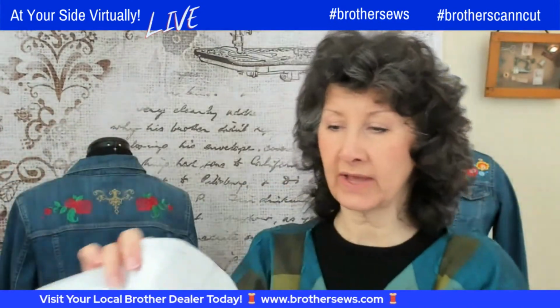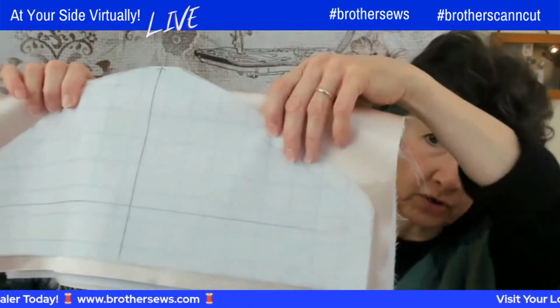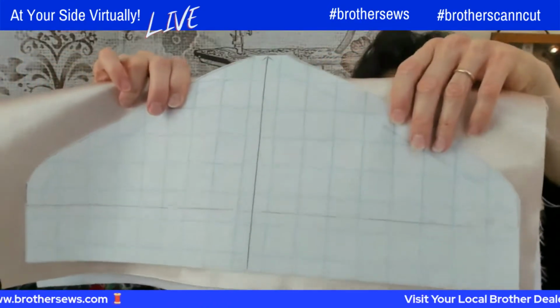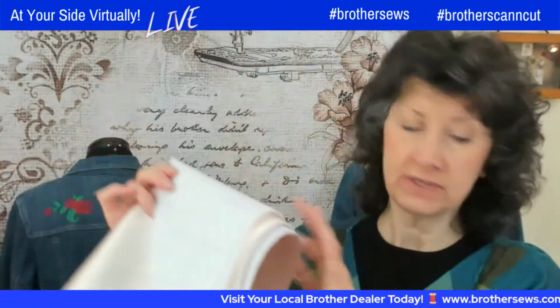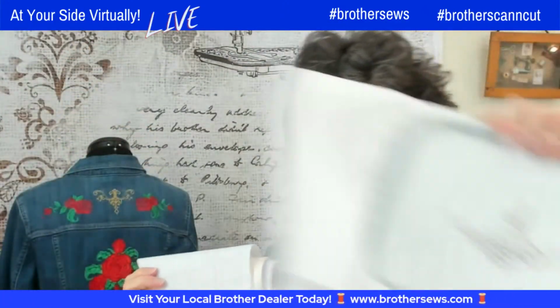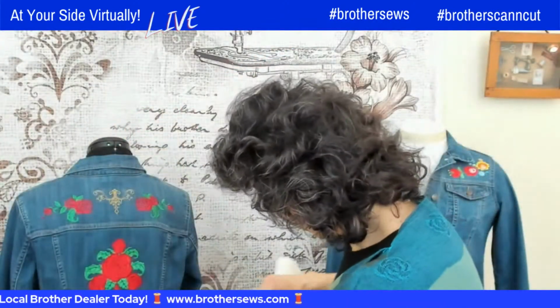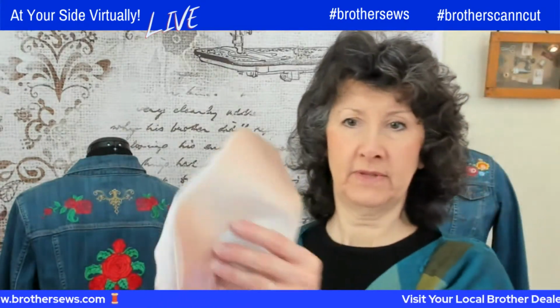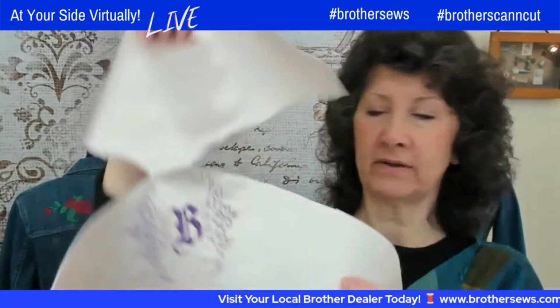My rectangle, I usually cut just a little bit oversized with a little bit of margin at the edges. And then I'm going to line up the center of my hanger cover pattern with the center of my embroidered design, and I'm going to cut it out. So then what I've got is a piece that would look like this, my blooper piece. Okay, so we're ready to stitch this.